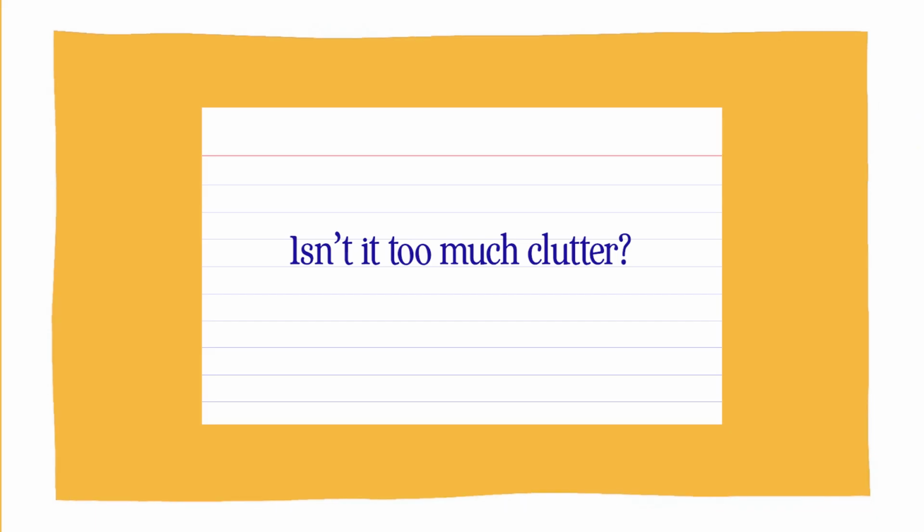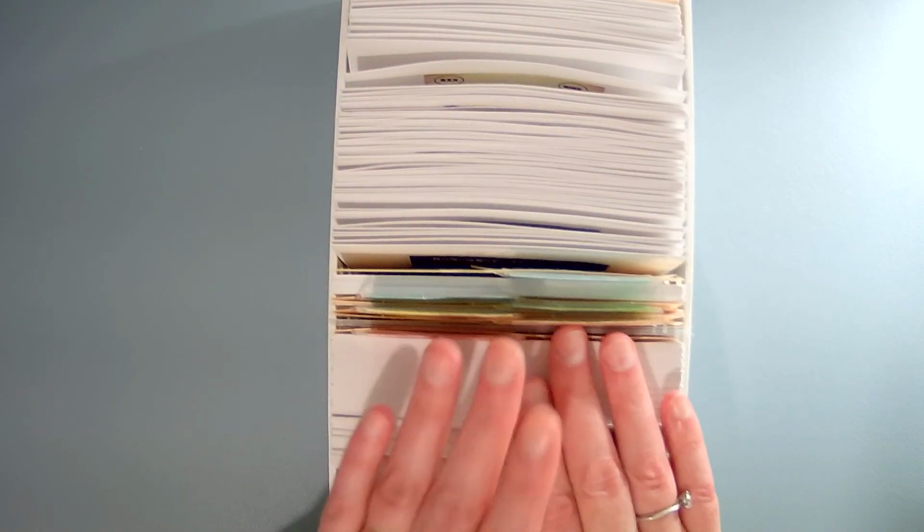The next question is, or the other misconception, I should say. This person said, isn't it too much clutter? Isn't it just too many cards? I mean, my God, what do you do with all those cards? Well, you know what? You have a system. And first of all, just because I use a lot of index cards does not mean I keep all of my index cards.